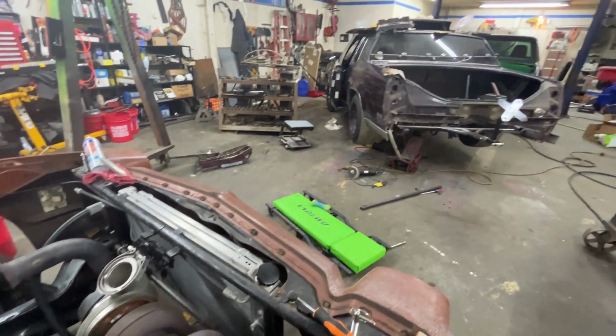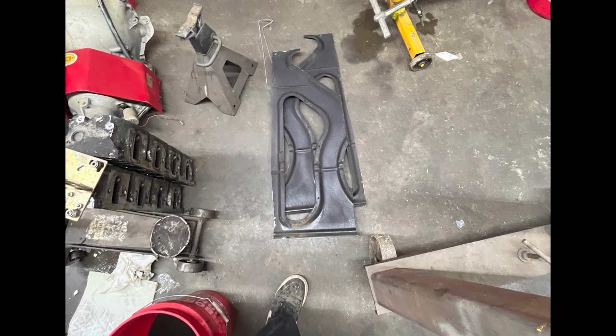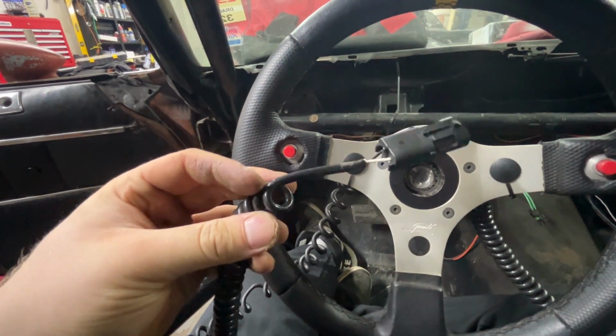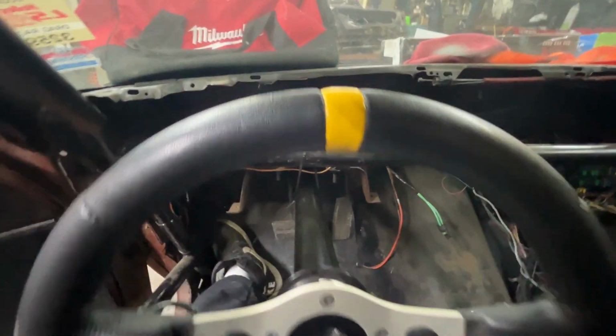I did wake up extra early to get in the garage and start working on the Laguna and finishing up some welding I had left over from the green truck. So I started that, and I'll take you through what we did today.